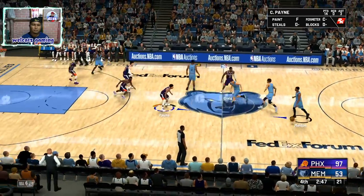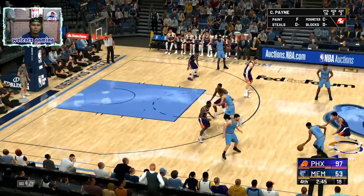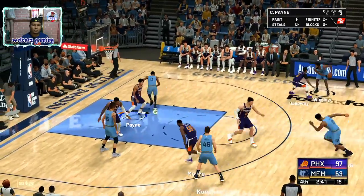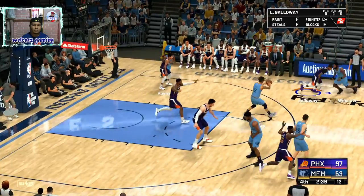For Memphis, they've gone just 1 of 6 in the field to start the 4th quarter. A bit of a slowdown for them right now. Pass to Winslow. Now, here's Clark.